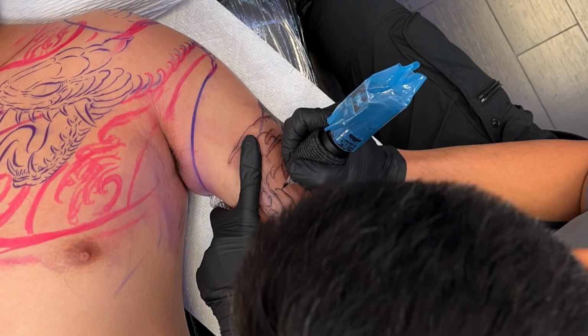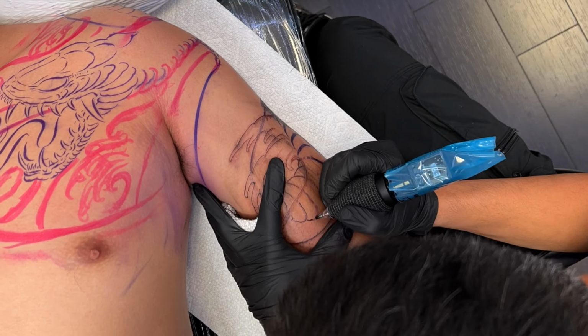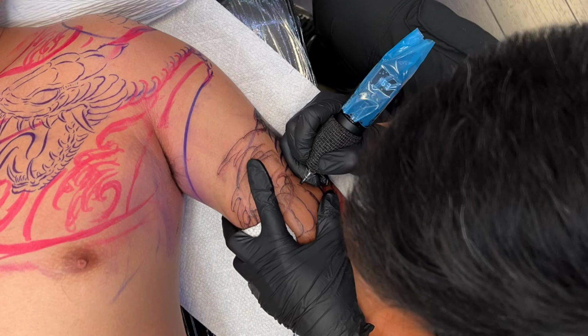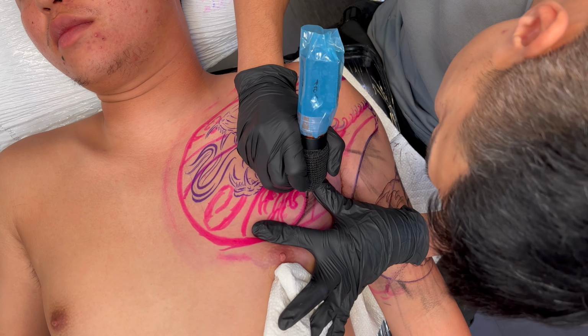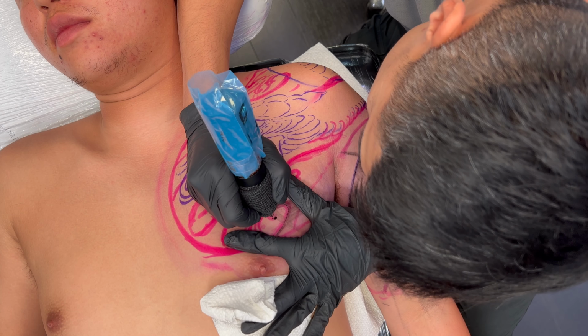But in today's video, Tango will be outlining this piece and shading it and showing you guys everything in detail, explaining every move that he makes, just so you guys can understand the art and what goes on behind the scenes.